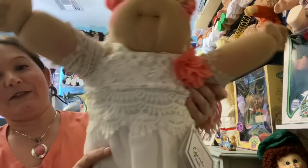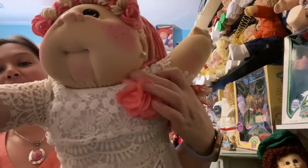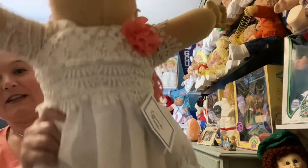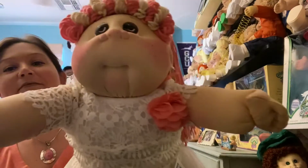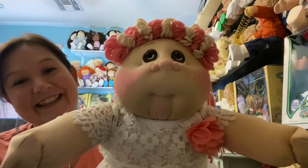So she's got those. Look at the pretty dress. I mean, Rose is just the perfect middle name for her. They gave her that name, Carrie Rose. She's got the rose on the dress, right? It looks like a rose. She's got this pretty white dress. It just looks so fancy, like something you would see at a baptism or a communion, or maybe if she was a flower girl at a wedding. Looks kind of like that.